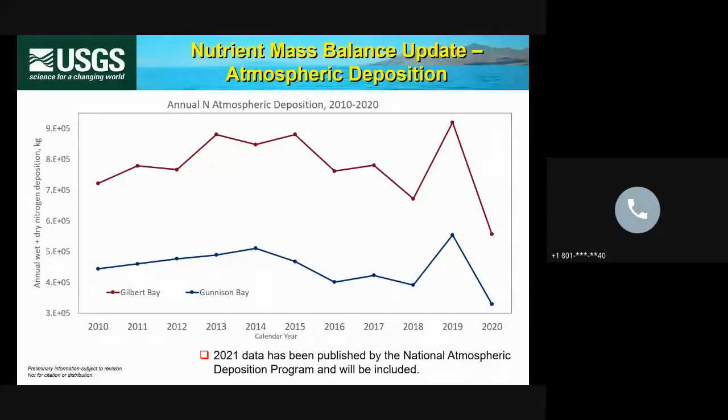So, like I said before, the atmospheric deposition program just published their 2021 data. When we go to do the publication, this will be updated as well.